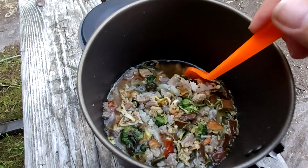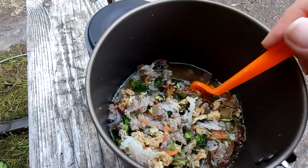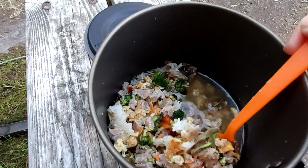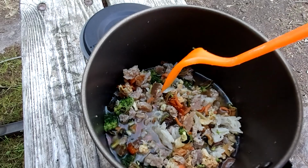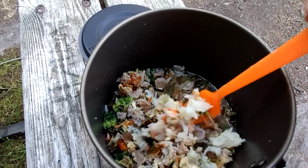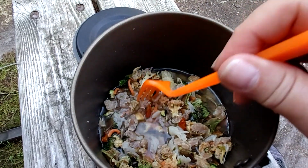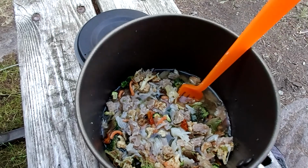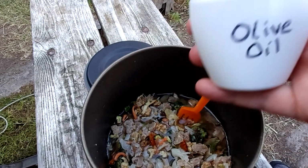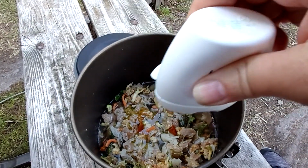Tonight's dinner is going to be a chicken fried rice. I've got broccoli and cauliflower rice and chicken. There's some shredded carrots in there too. I can see them right there on the top. And I've got some Montreal steak spice in there. I've got soy sauce packets on the side. And all good meals need some fat, so I'm going to put some olive oil right in there.